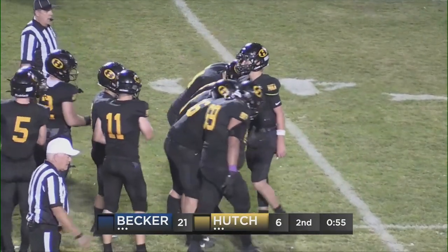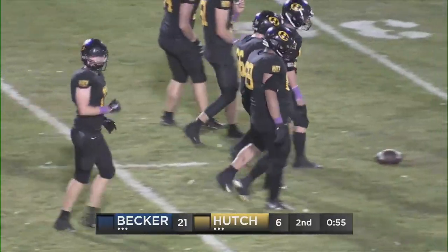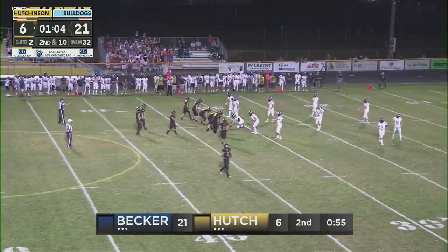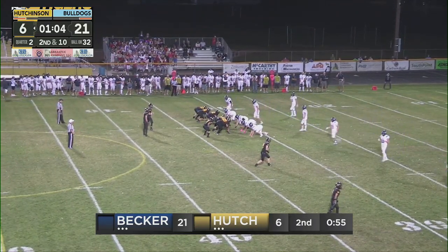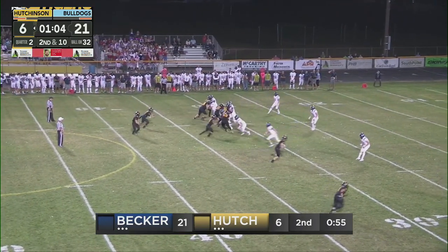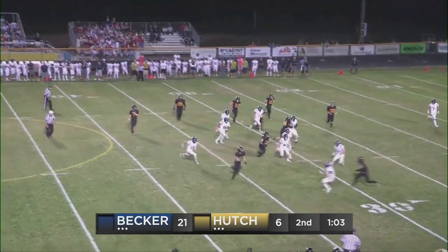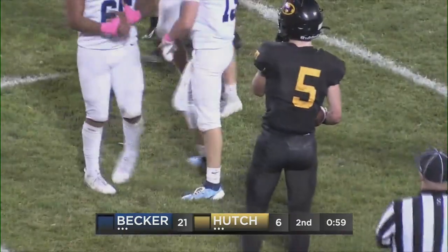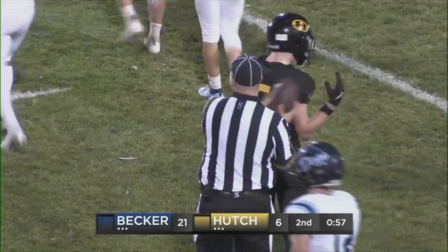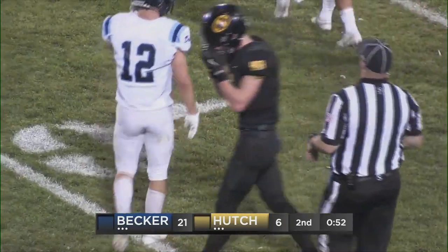1:04 to go until halftime here on the Fox 9 Game of the Week. 21-6, number 1 Becker the lead, and Hutchinson trying to score here again before halftime. 2nd down and 10 from the Becker 31-yard line. Snap to Rosberg, it's an option play, and Thody makes one guy miss, and across the 30 stumbles forward down to the 29. Number 5 Thody on the carry. It's only a gain of about 3 yards for Thody. It's going to be 3rd and 7.